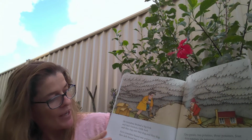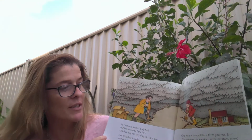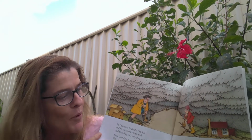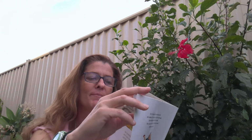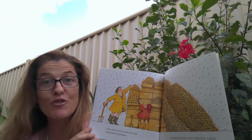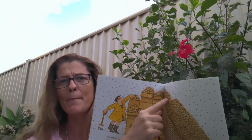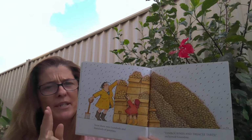So Grandma fetched a big fork, and Jack fetched a little fork, and they dug, and they dug, and they dug. First Grandma found one potato, then Jack found 2 potatoes. 1 potato, 2 potato, 3 potato, 4, 5 potatoes, 6 potatoes, 7 potatoes more, sang Grandma. They found big potatoes, and they found little potatoes. Oh my goodness. Soon there were hundreds and hundreds of potatoes. "Tambourines and treacle tarts!" exclaimed Grandma. Do you think this might be an exaggeration? I think that is an awful lot of potatoes to dig up from 2 potatoes.